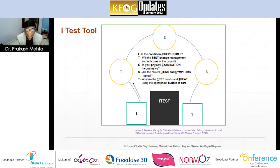And finally, T is for analyzing the test result and treating using the appropriate bundle of care. Now, for all critical care patients, starting from hemorrhage to preeclampsia to sepsis, we use what is called a bundle of care. It is a set of management protocols which are all done together. So you do these tests on them next.